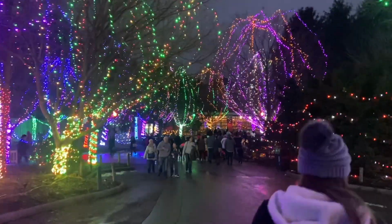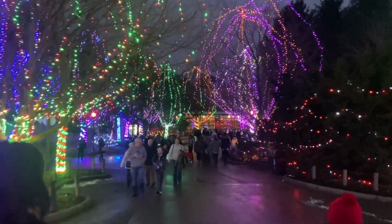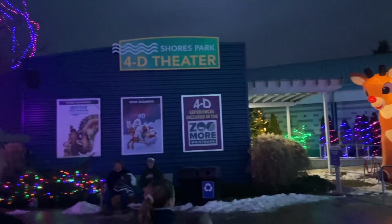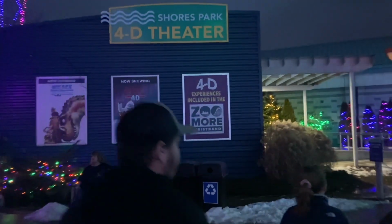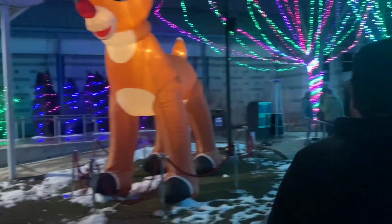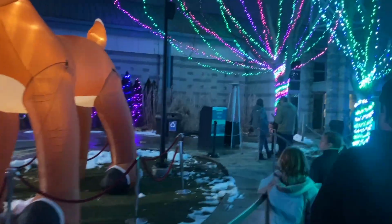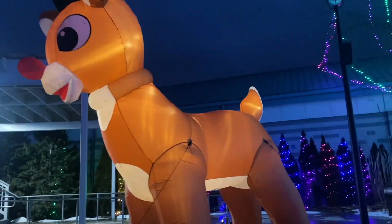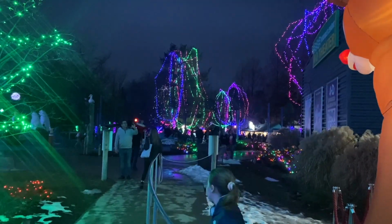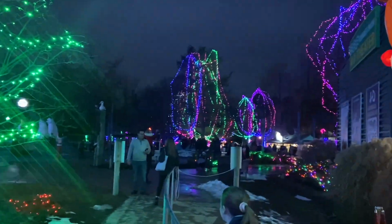We are headed to the 4D theater right now. I'm not sure what this experience is. Now showing Rudolph 4D, is that it? Now showing Ice Age 4D. I don't know, whatever it is, we'll see what it is. There is a giant Rudolph here, so that would be thematically accurate. Got some lights with some EDM beats.